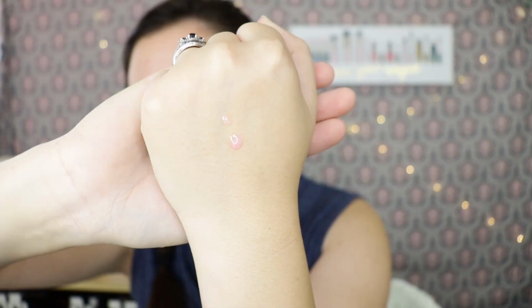There it is. So it's pink. My skin did absorb it pretty quickly, and it feels a little tacky once it sets into the skin. And the price for this is $42. Now honestly, in my opinion, that's a little much. You only get 0.84 ounces in this, so you don't get a ton, and I just think $42 is a lot, but that's just my personal opinion.